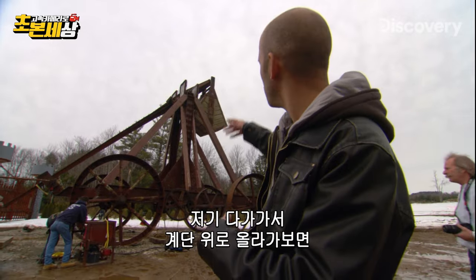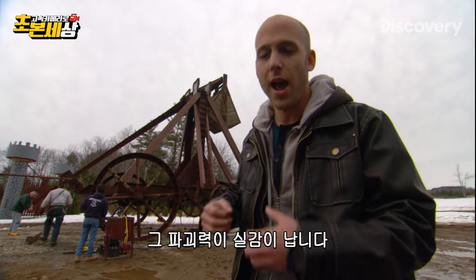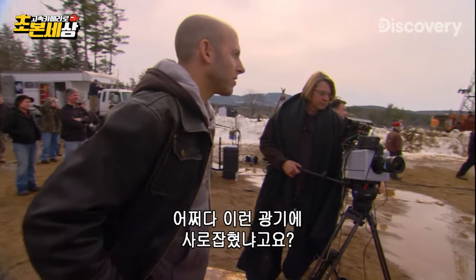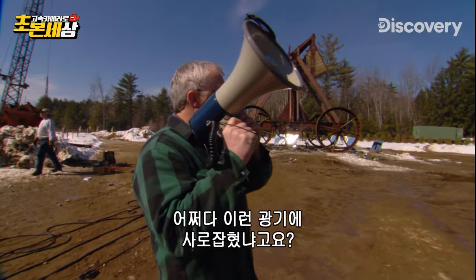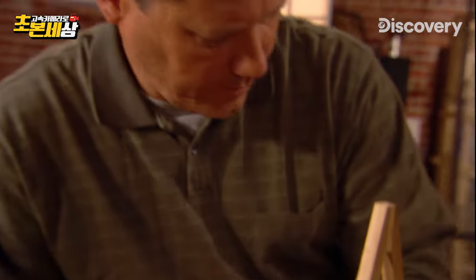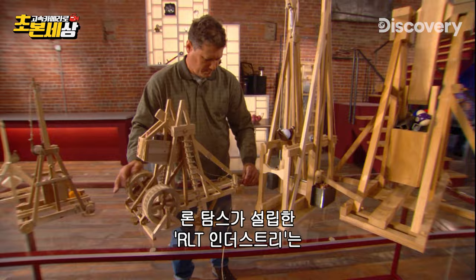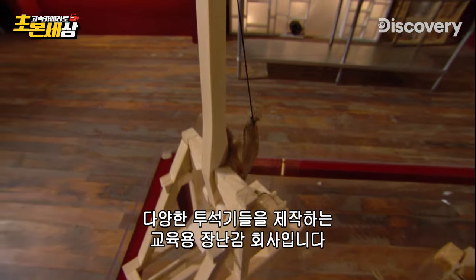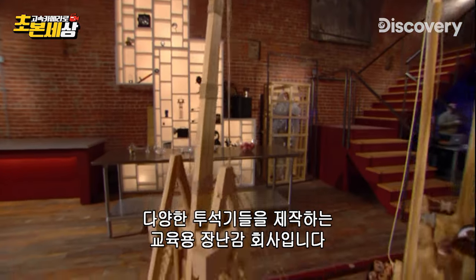When you get up close to this or you walk up the ladder, it really reminds you how much damage these things can do. What brought us to the brink of this insanity? You had to ask. This is Ron Toms. He's the founder of RLT Industries, an educational toy and hobby company which makes trebuchets of all sizes.